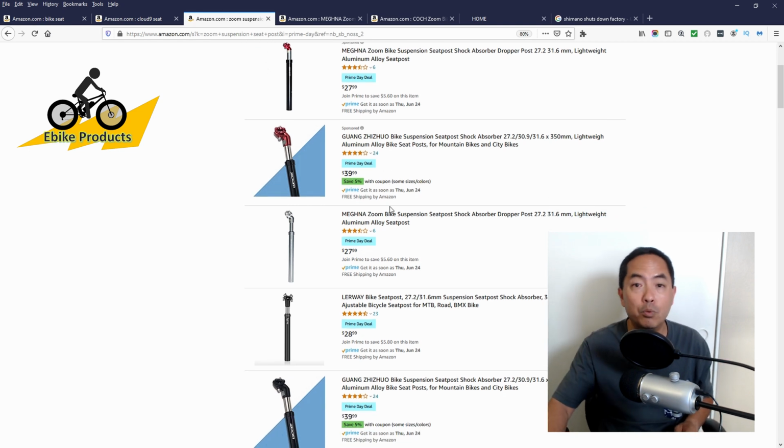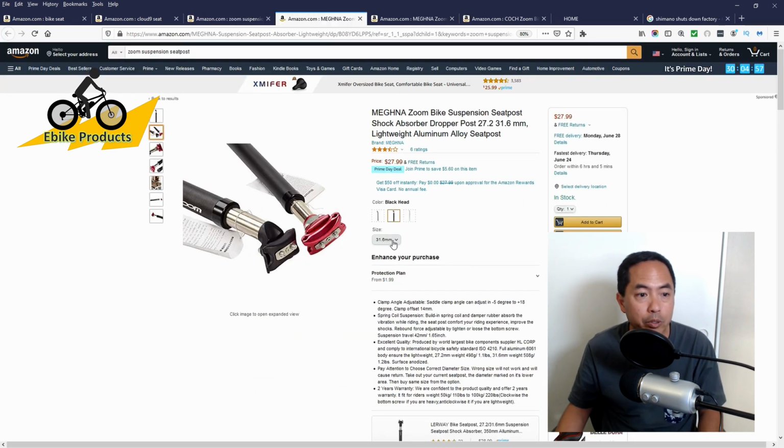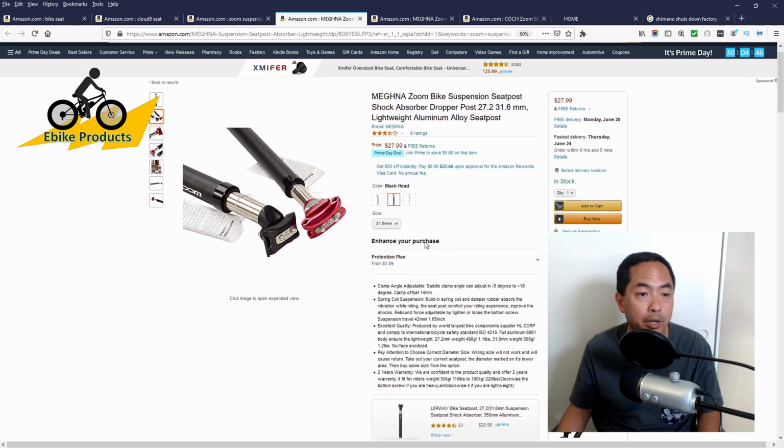The thing is, I'm selling it for $29.95. This one guy's selling it for $29.99. And as long as it's 31.6mm, it will work in, again, the Lectric XPs out there. If you have a different model of bike, you might want to check to see what your post size is before you do your ordering on that.